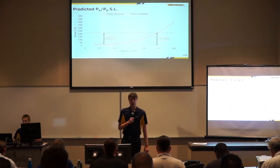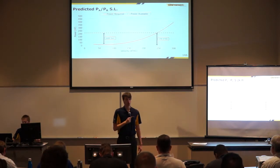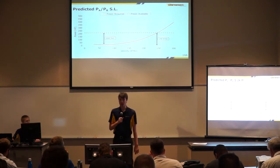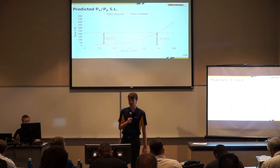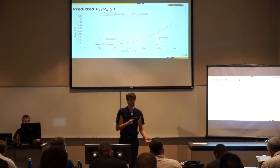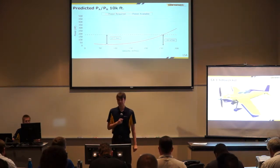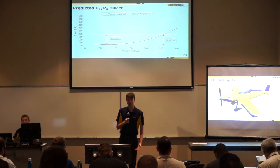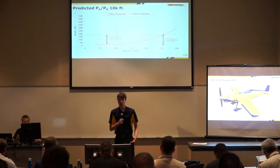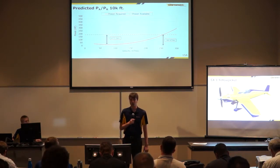We have our power available, power required plots at sea level behind me and at 5,200 feet, which is our race altitude, on the secondary screen. At sea level, we have a maximum level flight speed of 246 knots, and as we increase to our race altitude, we increase our flight velocity to 251 knots. As we increase our altitude to 10,000 feet, we also continue to increase our level flight speed to 264 knots.